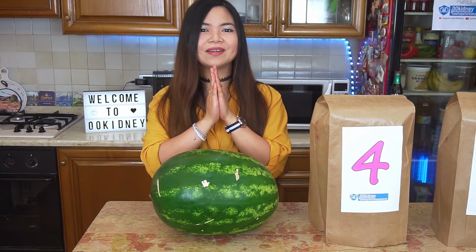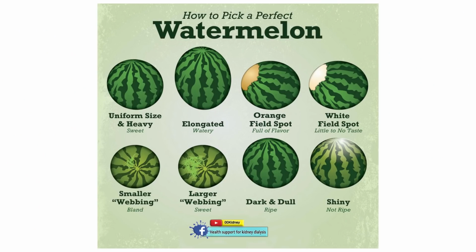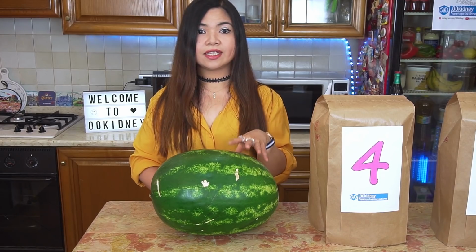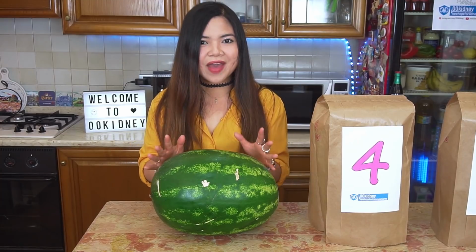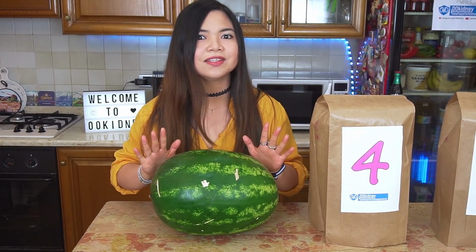Use my guide. First thing, the perfect watermelon should be uniform size and heavy, not elongated. The spot should be orange, not white. The webbing should be very visible, okay? This is a sign that it's ripe. Also, the darker and duller it looks, the better. Like this one I have here. I bet it tastes delicious.